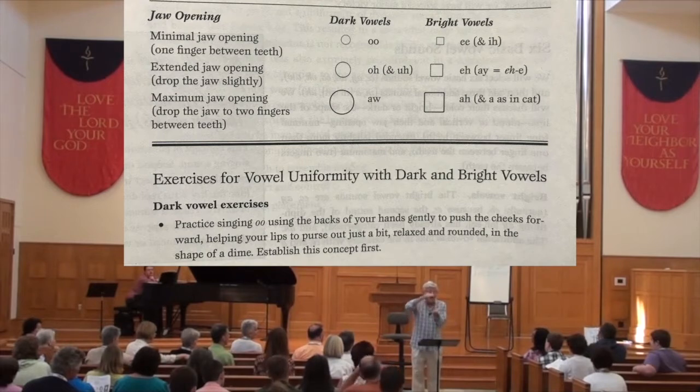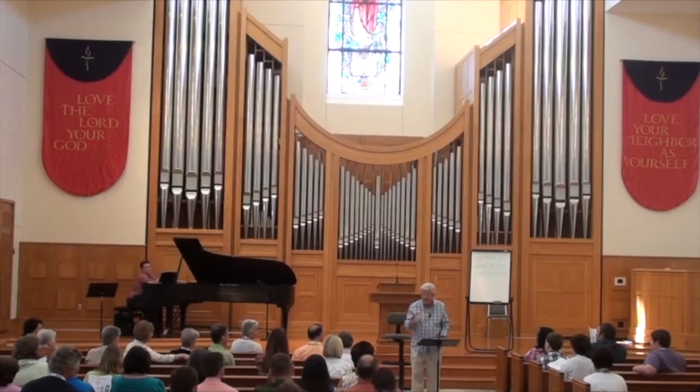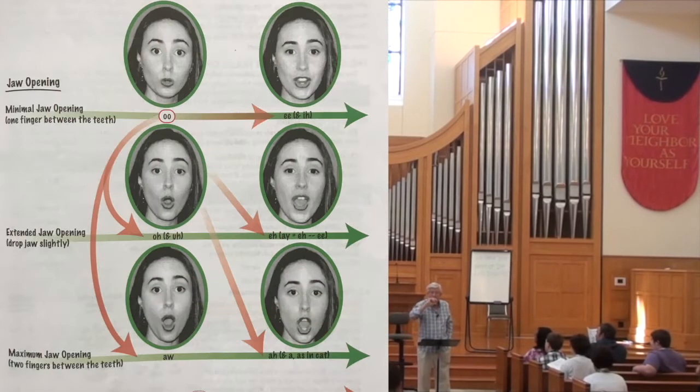E-A-R-A. There were 3 jaw formations of the dark vowels, weren't there? Oo-O-A. There are 3 with the right. And the first one is 1 finger. Oo-O-A, 2 fingers.